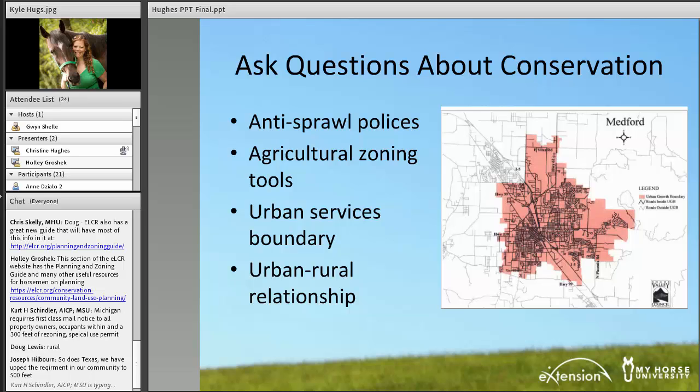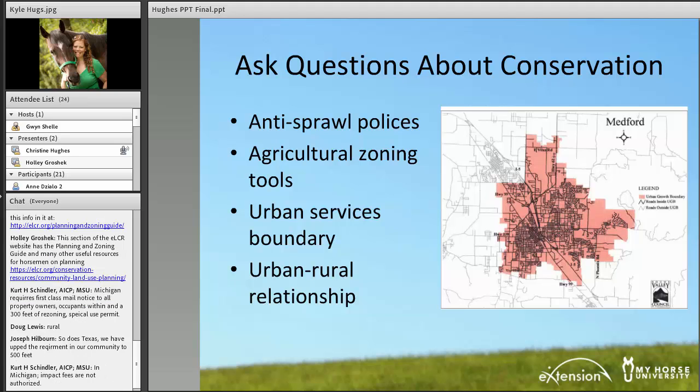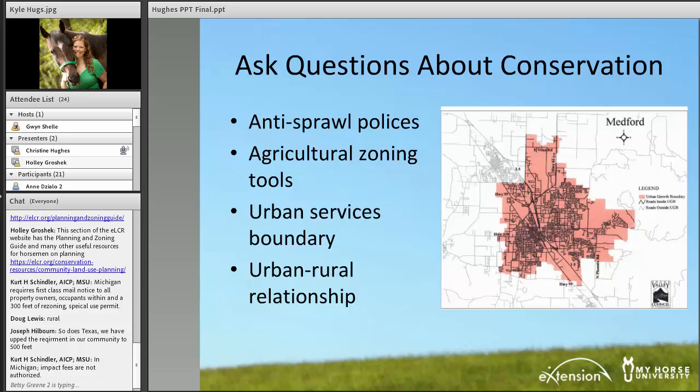Okay, so if equine land preservation, protection, and conservation is a concern, which I'm sure you're all here because it is, there are some things that you're going to want to ask about. So yes, I see in Michigan impact fees are not authorized, and that's not an uncommon situation. A lot of communities can't use impact fees. So thinking about conservation, if you can't use impact fees, what are you going to do?